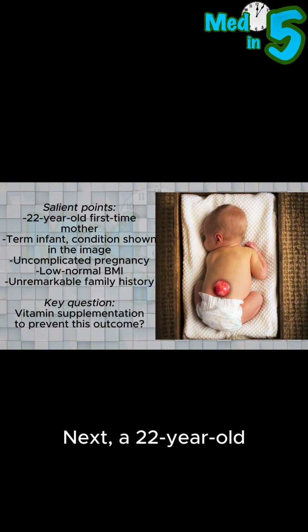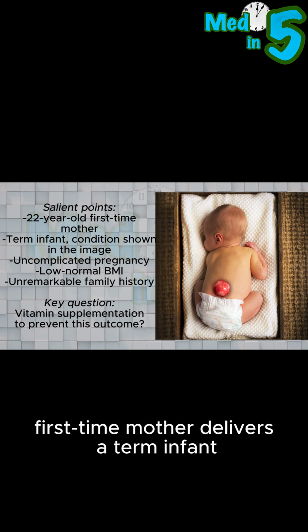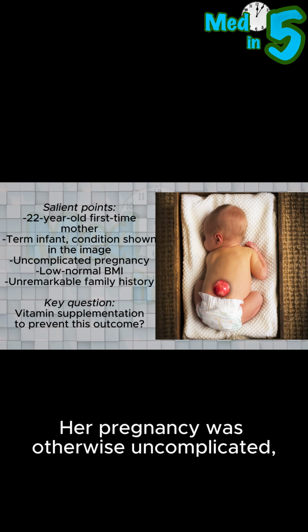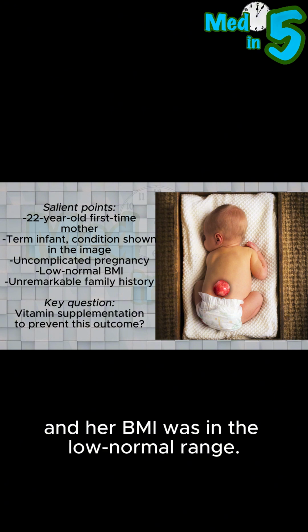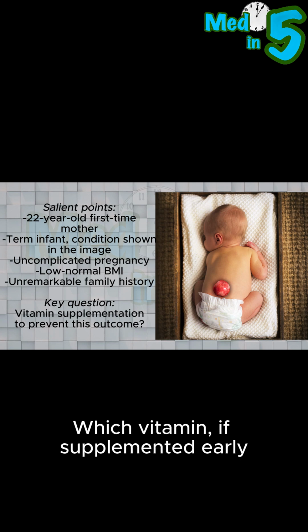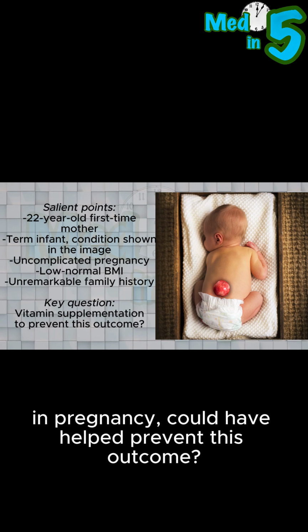Next, a 22-year-old first-time mother delivers a term infant with the condition shown in the image. Her pregnancy was otherwise uncomplicated, and her BMI was in the low normal range. Family history is unremarkable. Which vitamin, if supplemented early in pregnancy, could have helped prevent this outcome?